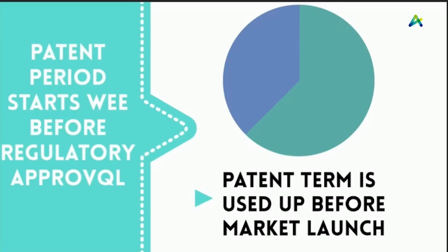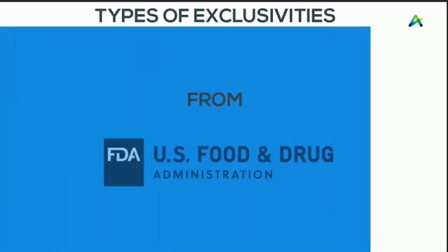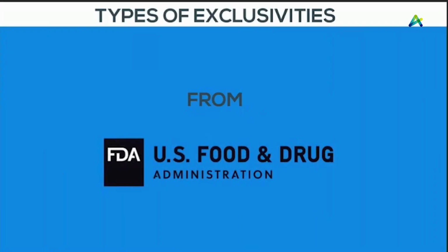So innovator companies rely on regulator exclusivities to recoup their investments from specific markets. Exclusivities can take many forms, depending on the type of drug being approved. Here are some examples of exclusivities given out by the US FDA.